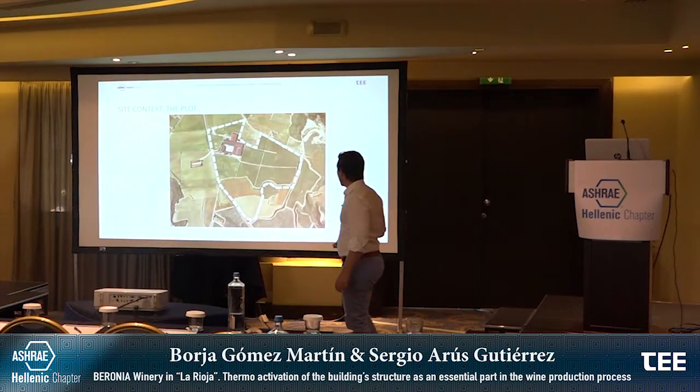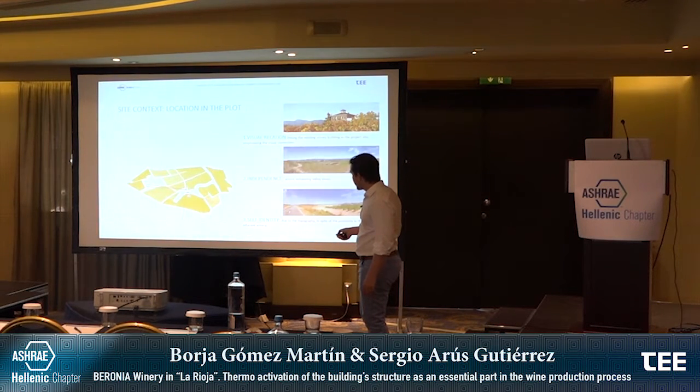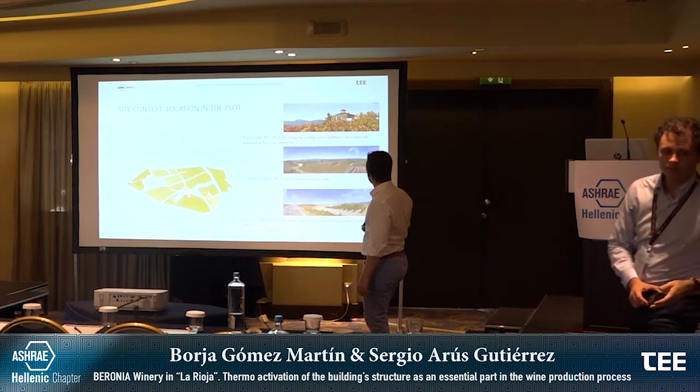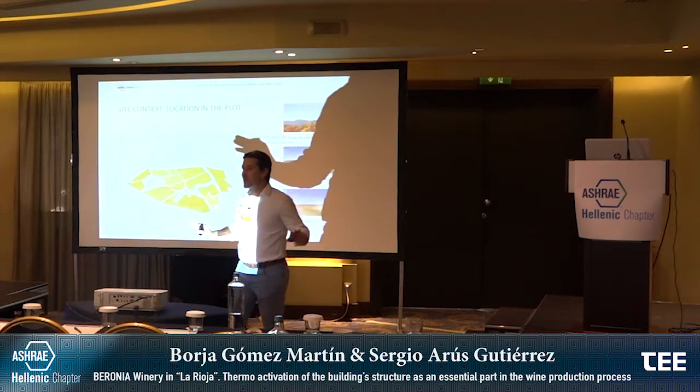So when we arrive here and you get to see this beautiful landscape, this is the actual winery that you were seeing. This is the one here, right? This is what we find in this landscape. This is this little difference in level, which is 8 meters in height, and these beautiful vineyards and these mountains there. So it was like, wow, I don't want to touch this place.